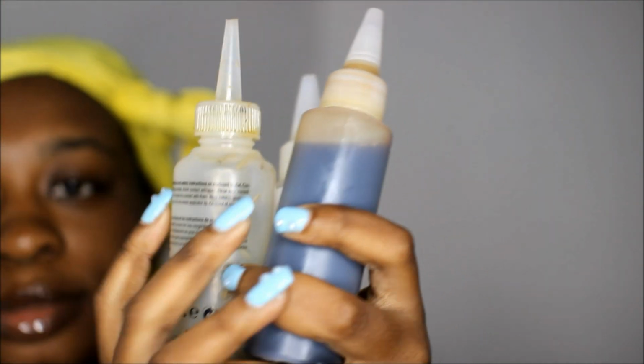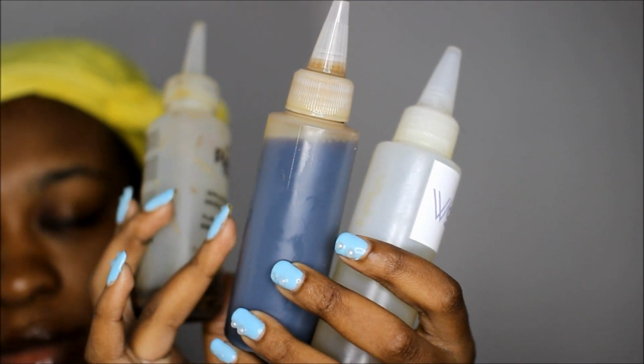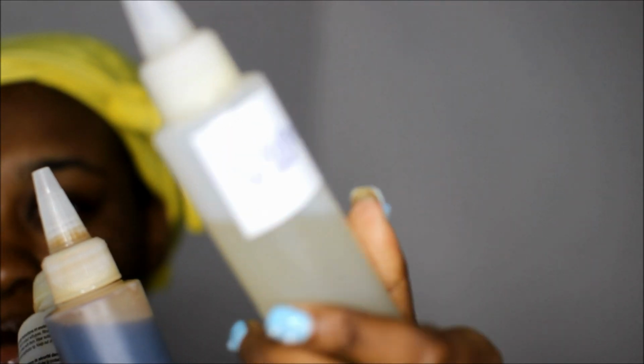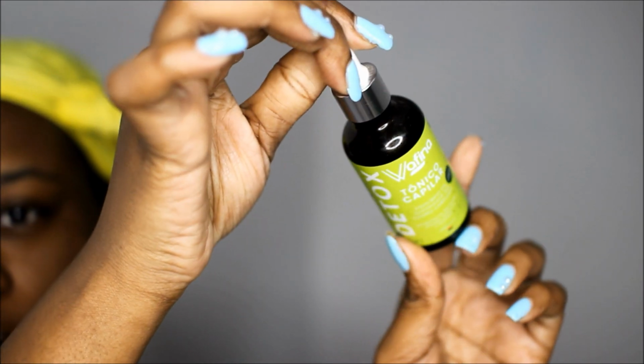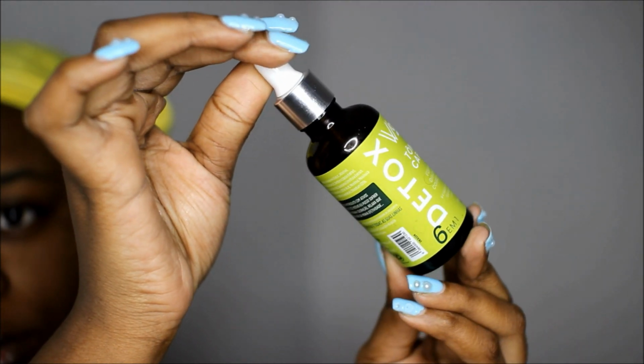I have a bunch of different oils. The one in the middle is one that I only get in Angola. The other one that I'm showing right now is the mixture. And the last one is a Shea powder oil that I use also. So I just have a bunch of oils that I've been using. And now this is a detox thingy that I also do. I also place it on my roots. It makes my roots even more fresh and cool, you know?